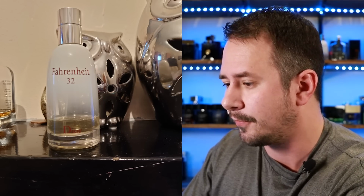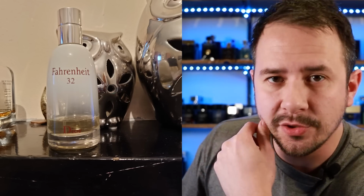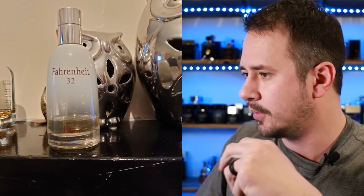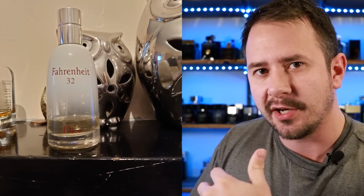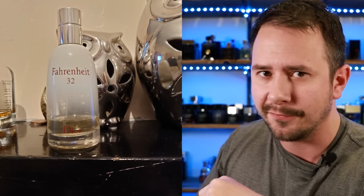You hear vanilla and Fahrenheit, maybe you start thinking Fahrenheit Le Parfum. No, Fahrenheit 32 is very different. That is because this one featured orange blossom really prominently. So you had this white floral accord mixing in with the vanilla, which actually freshened it up a whole lot. You could use this one in high heat situations, which you normally wouldn't think of from Fahrenheit. Not that long ago, you could find Fahrenheit 32 pretty easily. Nowadays, not as easy.